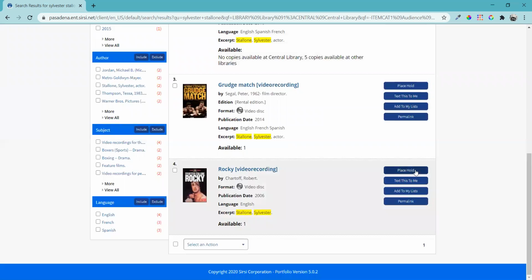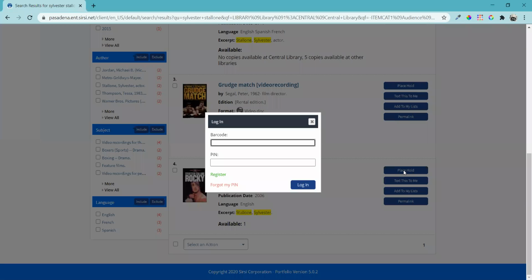Once you get to your list of results, you can say, hey, there it is. You can look over here and you can see that there is a place a hold button. That probably means we have a copy in our collection, a physical DVD. You can place a hold, which means it is circulating. If it was a reference item, say a special film that is kept in our Centennial Room collection of historic Pasadena materials, you would not be able to request it because it isn't circulating.